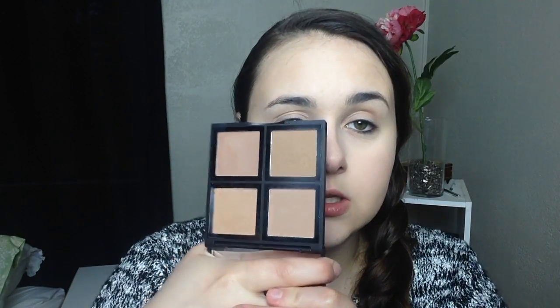This next product, again, also said that it was new on the packaging, but I think this has been around for a while. I'm not exactly sure. This is the e.l.f. Bronzing Palette. That's what it looks like. Absolutely gorgeous. I am so excited to try this.